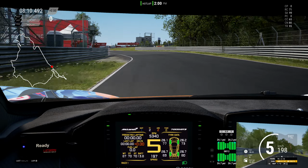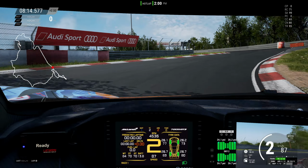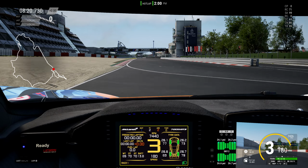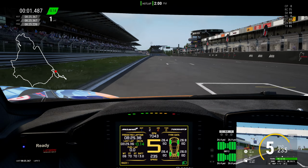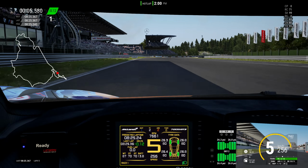That does not feel as steady. Oh my goodness, that felt like the car's trying to get away from you guys. So I'm running a meta setup here. Yeah, I think it's going to beat the BMW time, but it's not too far off. 3 seconds, almost exactly 3 seconds. Just over.